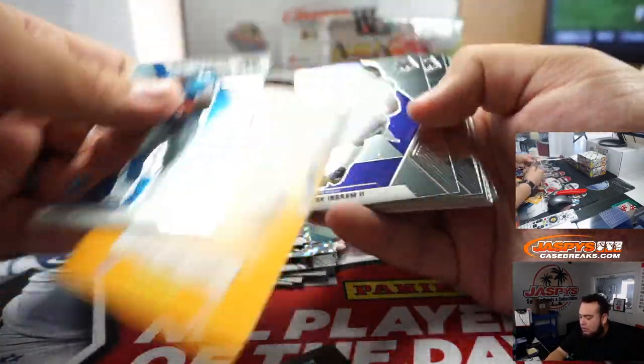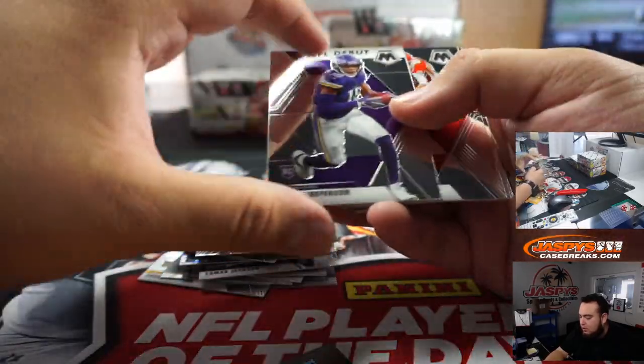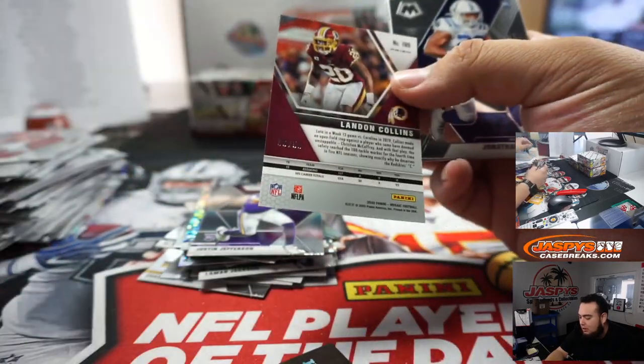Jerry Jeudy, T.Y. Hilton, Jordan Love, Justin Jefferson, and Landon Collins, numbered to 250.